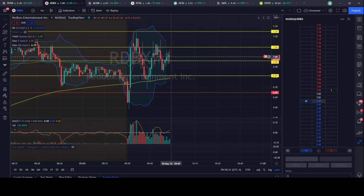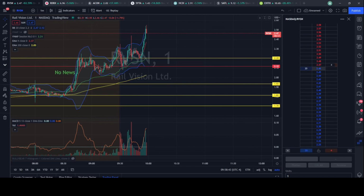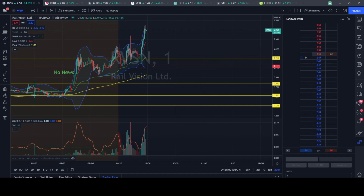203, we've got RDBX still struggling. We are seeing that up to 707 mark. You know, that's about where you want to be taking profits right now. RVSN just hitting up to 255. Definitely going to take the rest out around here. Taking the rest out of RVSN around 250-ish, maybe 260, and waiting for re-entry.